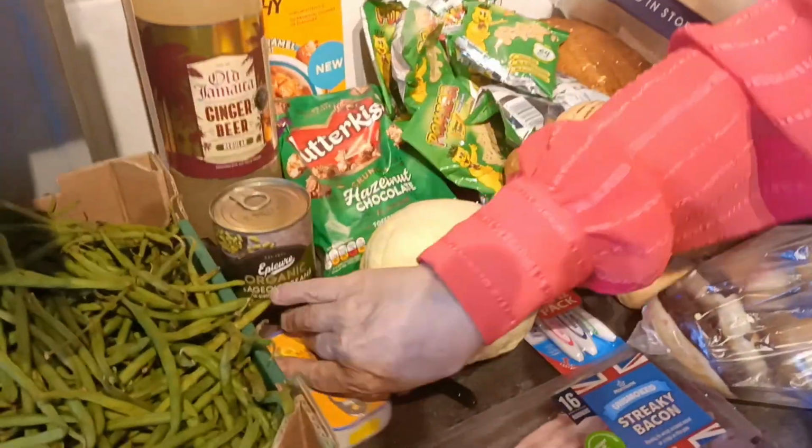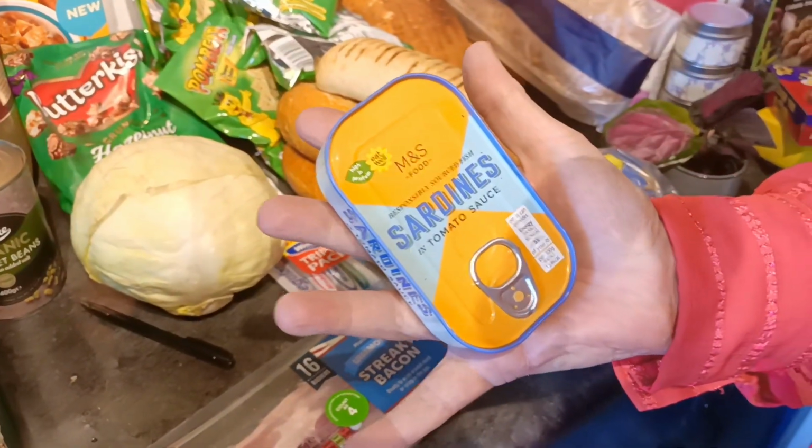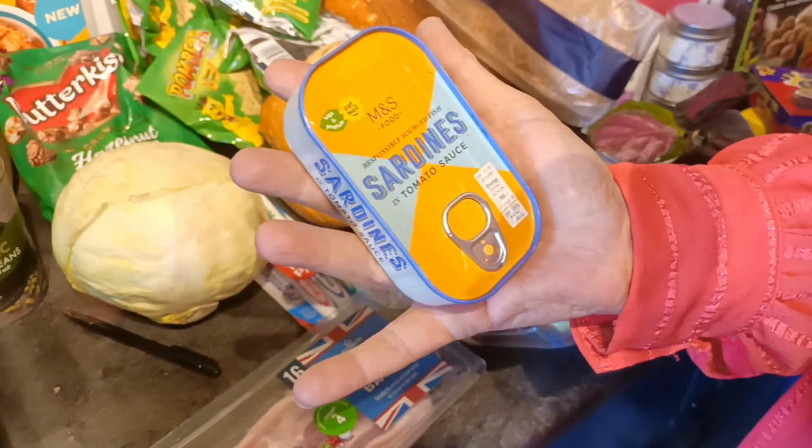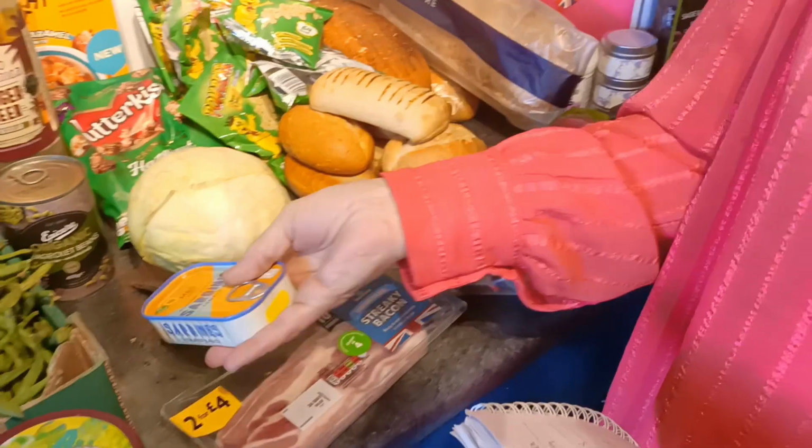Next item is a tin of Marks and Spencer's sardines. As you know, we like our sardines. I've paid 42 pence for that tin, and it would have cost 70 pence, so a 28 pence saving.